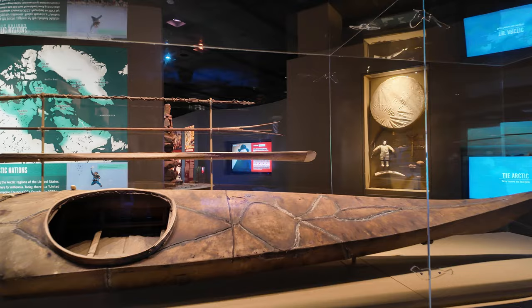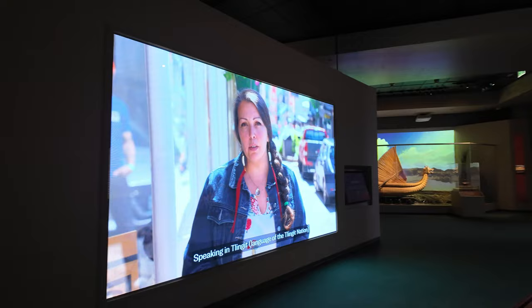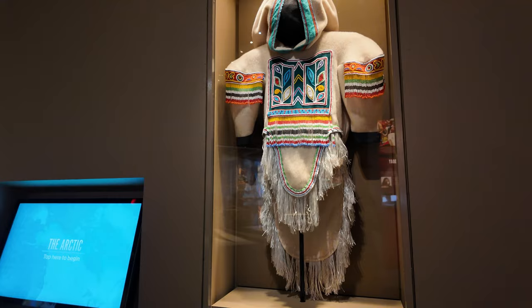Spear. Kayak. I don't know if they call it something else, but still call them a kayak. Snuggly suit. It's a woman's wedding coat. It's looking like what Mama wears every day almost, you know.